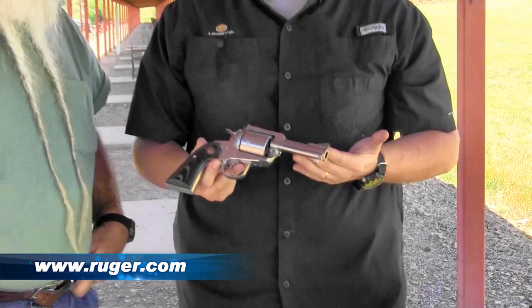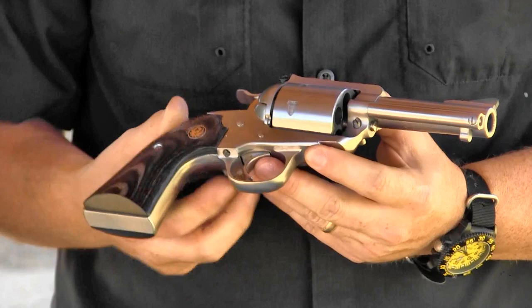What's our next gun, Jason? All right, this gun is a 3¾-inch Bisley 45 Colt, 45 ACP convertible. So it's a large frame. It's not the smaller flat top gun, but it's a large frame gun, Bisley parts, very similar to the 44 Magnum that we did in this gun, which was extremely popular.